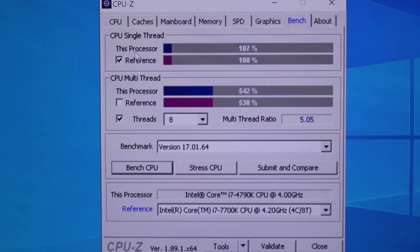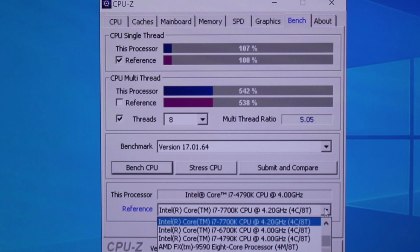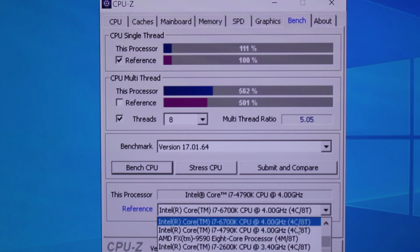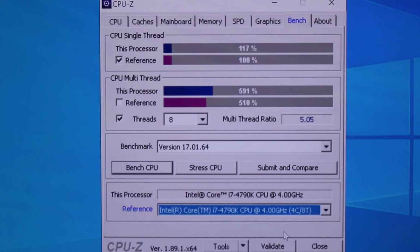So there you have it. With this processor overclocked to 4.7 GHz, the single core does beat it by a slight margin, 7% it looks like, and just a very small fraction on the multi-core. And of course, if you go to the lower generation, you get an even bigger performance gap, and then versus stock, there it is. That's the difference. That's all I wanted to show you, so you get an idea of how strong the old 4790K still is today.